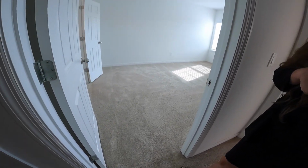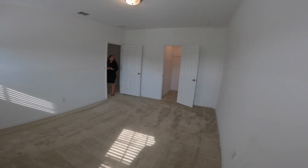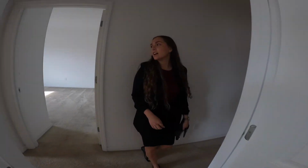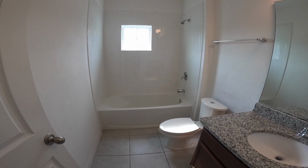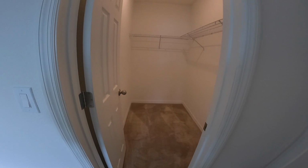And here we have the 4th bedroom here. This one's a little larger than the other ones that we just viewed. Let me show you from this angle. Walk-in closet as well. And then here is the full bathroom that they share, the 4th and 5th bedroom. And we have the other bedroom across from it. Walk-in closet.